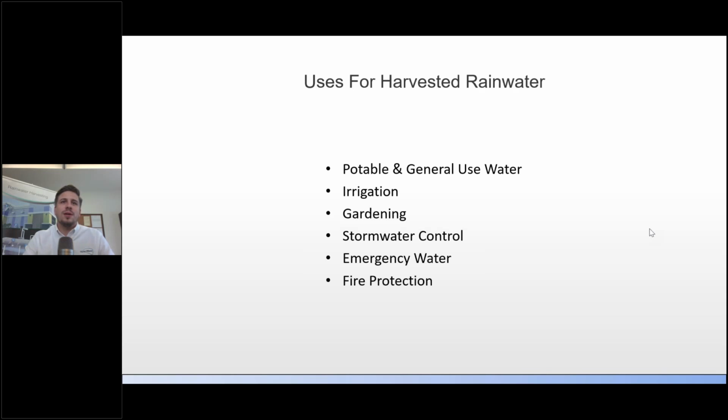Irrigation is kind of an obvious one. A lot of people, when they first think of rainwater harvesting, that's often where their mind goes, and it can certainly be used there, especially in the right applications. It can be really helpful. Gardening water, I kind of make the distinction there, where you might be looking at a little less capacity than a typical irrigation system. It might be used just around the house and gardening purposes, but a non-potable use would be the difference between general use water and gardening.